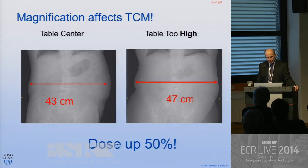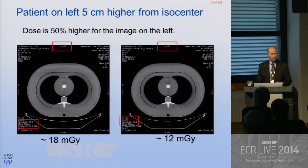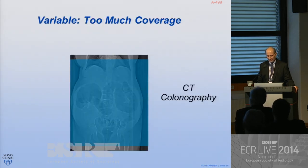So we know that if the patient is too high, for instance, you end up with a magnification effect, and this is easily proved by putting a phantom in there and showing that. So you could end up with a 50% higher dose to the patient simply because the patient is off 5 centimeters from isocenter. So it's a very, very simple tool that would make our lives a lot more easily able to certify that the radiation dose is properly prescribed.